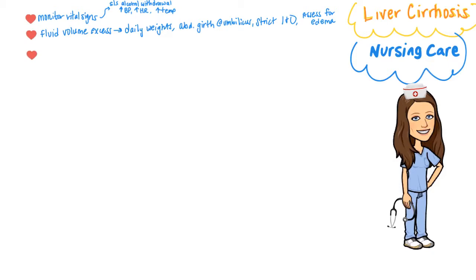Provide comfort for the patient by positioning them with the head of the bed up and having their feet elevated. This will help with their respiratory effort. Monitor their oxygen saturation levels and for any signs of respiratory distress.